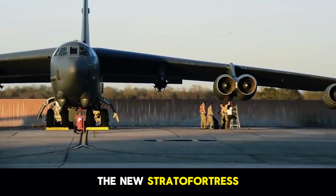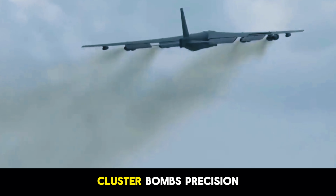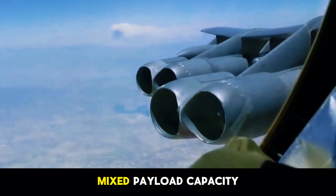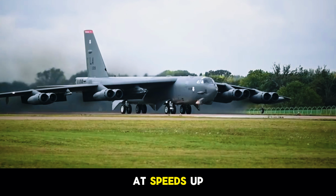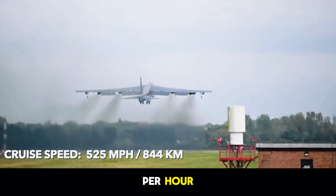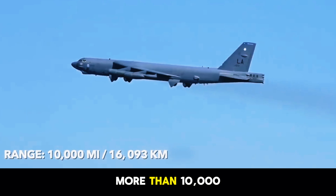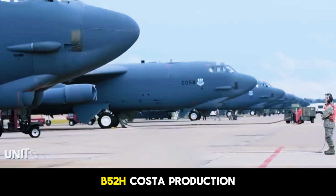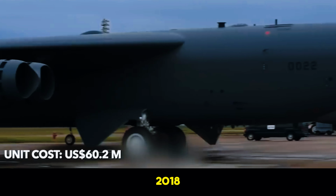The new Stratofortress variant, B-52H, can carry free-fall bombs, cluster bombs, precision-guided missiles, joint direct attack munitions, and has a mixed payload capacity of 70,000 pounds. It can fly at speeds up to 650 miles per hour, 1,046 kilometers per hour, to an unfueled range of more than 10,000 miles and altitudes of more than 50,000 feet. B-52H cost of production was $60.2 million in 2018.